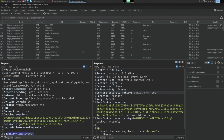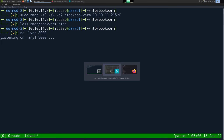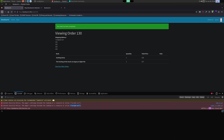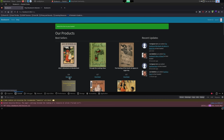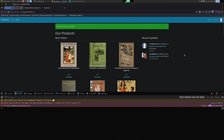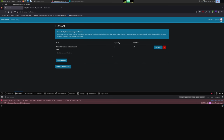We have content security policy here. Let's try that. So I'm going to do nc -lvnp 8000, and let's just see if we can make it call back to us. So I'm going to redo this whole process of adding a book to a basket. Then we're going to do a new cross-site scripting payload. So we can edit note.